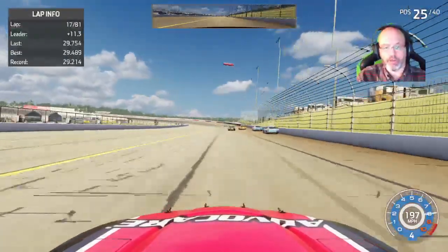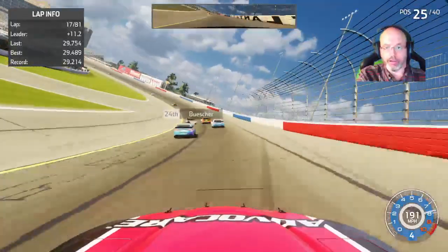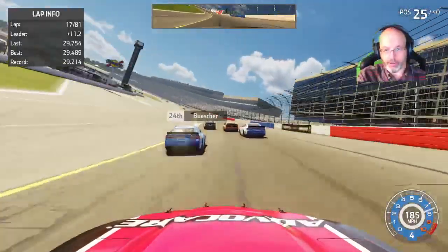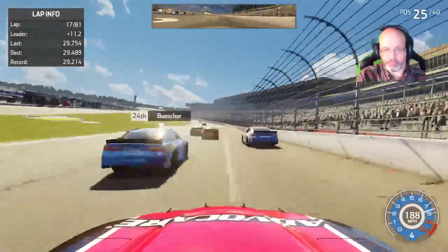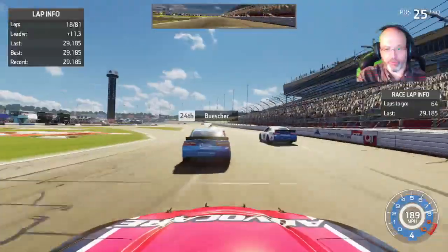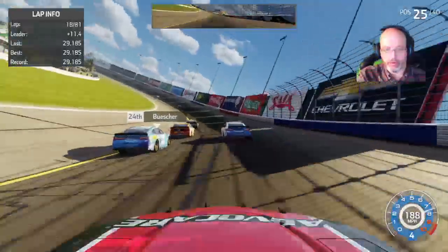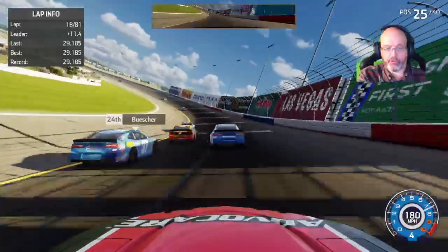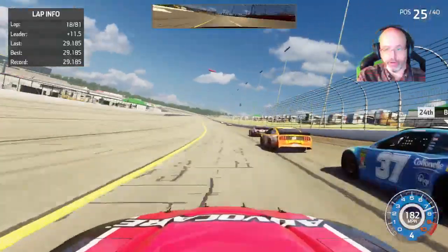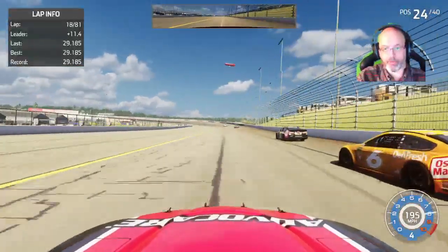And the leader's now over 11 seconds out in front of me, so I got a lot of ground I'd have to make up. We're definitely moving up through the field. During that lap, didn't have a lot of traffic to deal with, and just ran the fastest lap I've ever run here in this season.